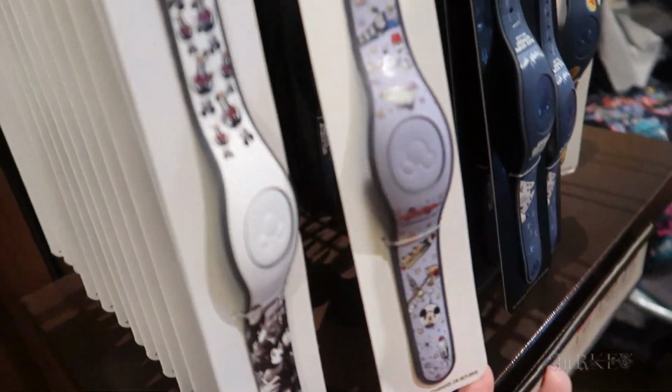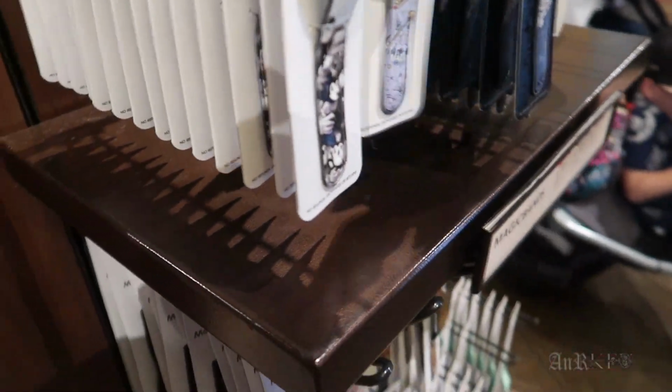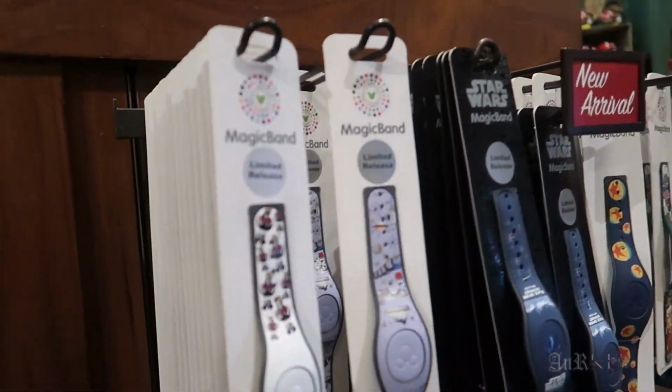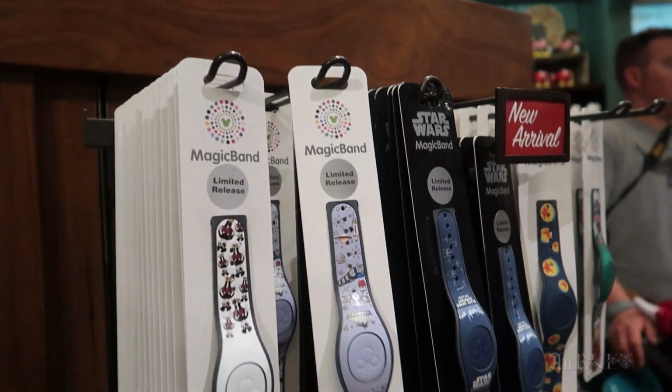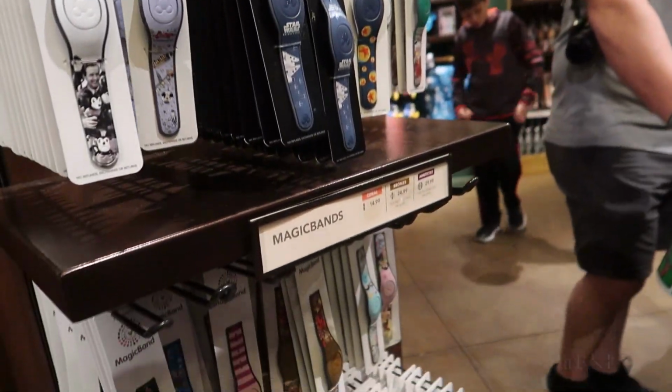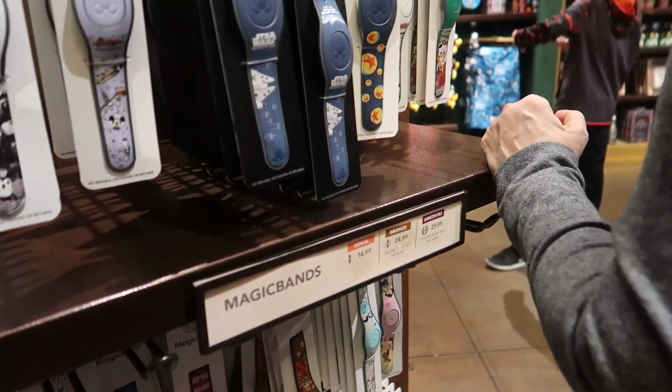$34.99. So it's a lighter purple one. It's not like my purple that I've got here. It's like a lighter purple, and they had a Figment. And this one's space though. Yeah, it's kind of cool. Well, endless supply of bands.